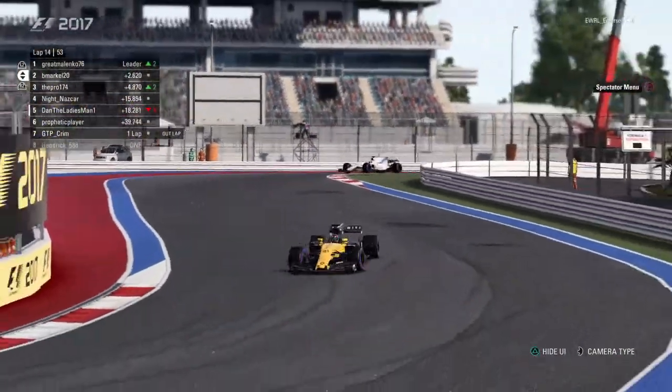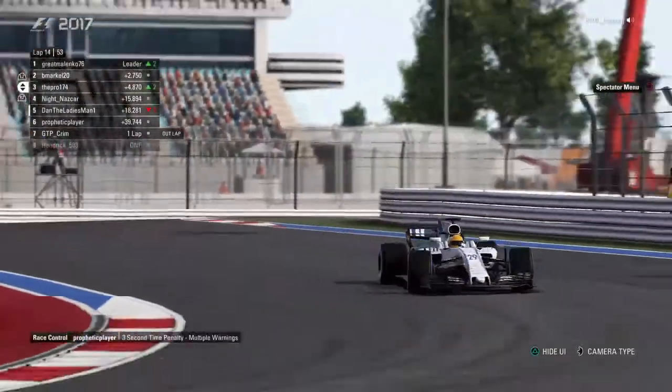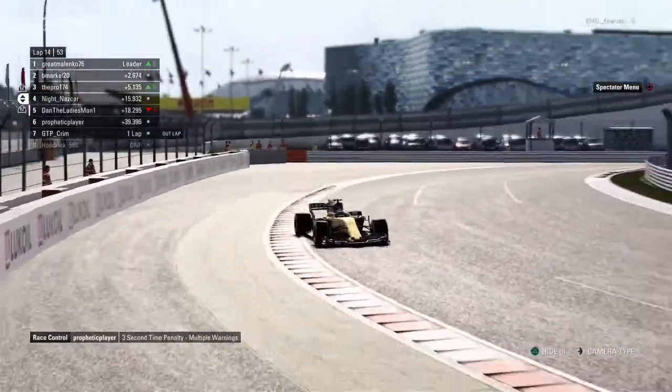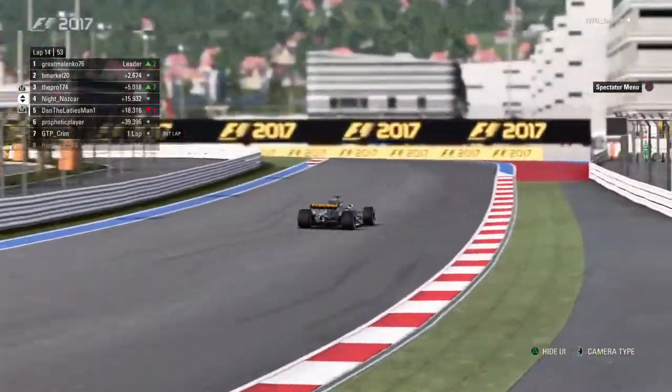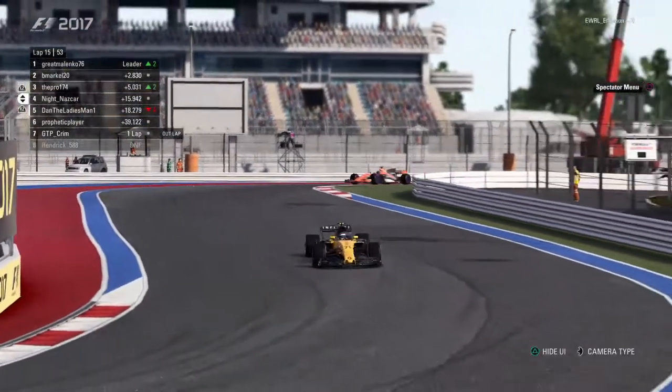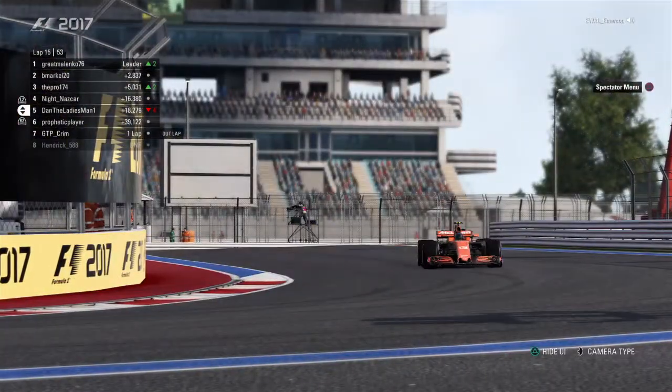Ballier is tiptoeing away from Tyler Markle. Markle with nothing to say. Another 3-second time penalty. Multiple warnings for Julian Van Buren. The misery continues. Nothing really more to say.